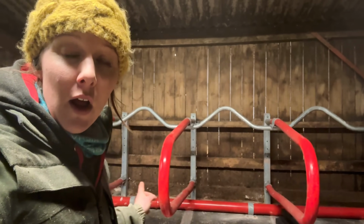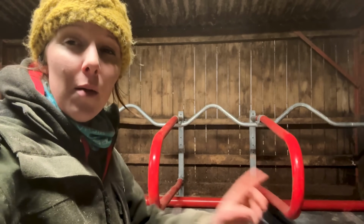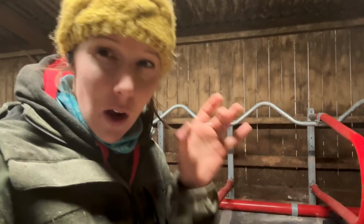So if you look behind me at this cubicle here, the outside of this cubicle basically matches the inside of a Holstein cubicle.